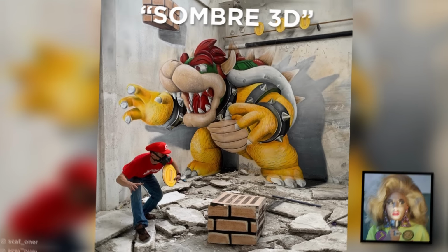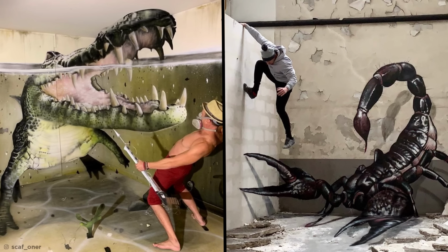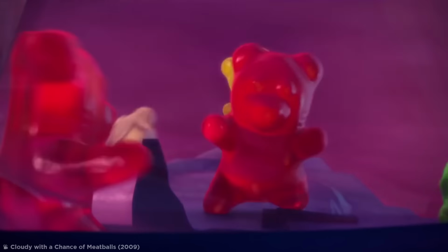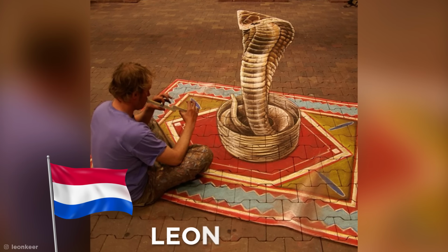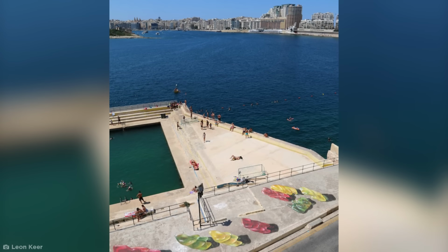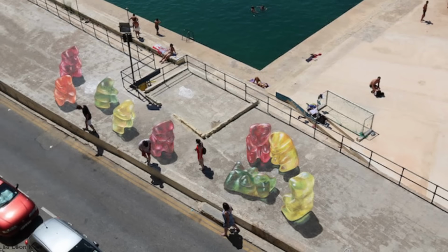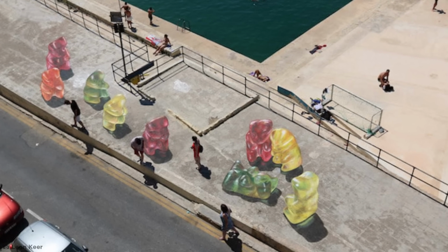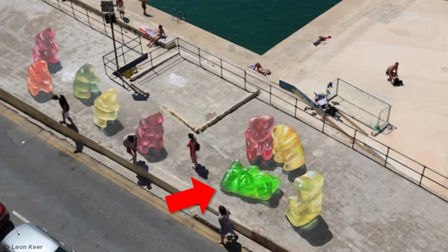Spooky stuff. Now, after beholding Chaf Honor's somewhat intimidating pieces, let's take a moment to enjoy an infestation of a sweeter kind: gummy bears. Well-known Dutch artist Leon Kier brought his favorite candy to the Malta Street Art Festival back in 2015. If you look at the street from above, you can join this family of gummy bears in giving your condolences to the loss of their fallen green friend.